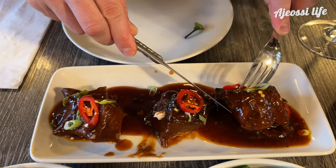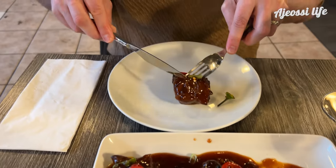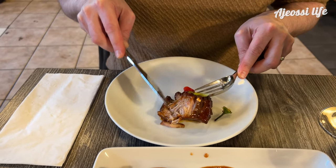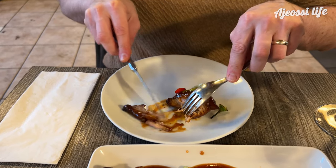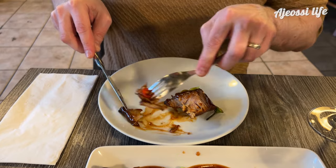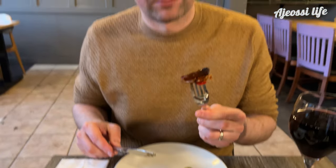Onto the pork belly burnt ends. I have to say that as I cut through them, something seems a little odd. They're a bit tougher than you'd expect. No matter though, it still looks good. Oh, it tastes okay, but my biggest problem is that it's cold. It's not been heated up at all. A little disappointing, but luckily it has a good flavour.